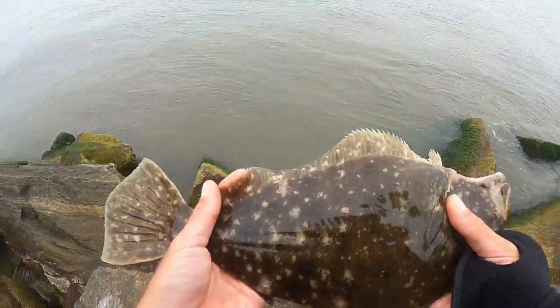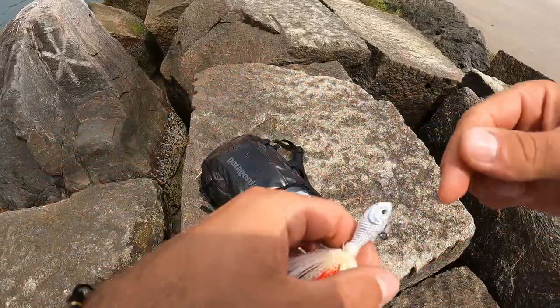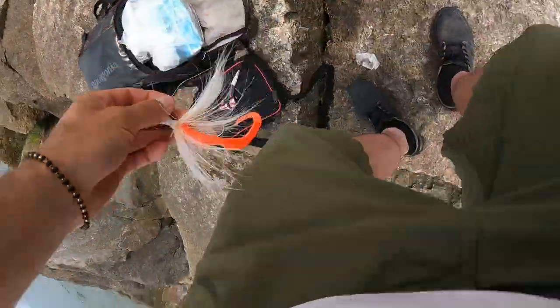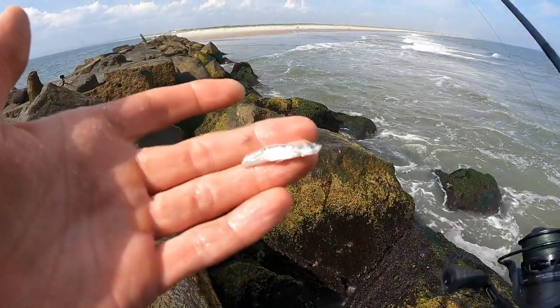I had to switch up the color and lure choices quite a bit the past few days, just to kind of figure out what the bait fish was. I figured out a little piece to the puzzle. So that's what they're eating.